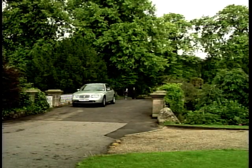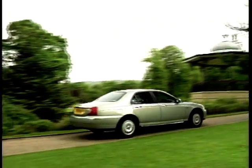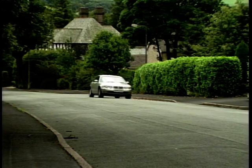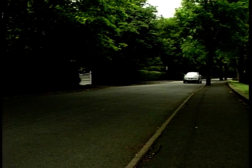Now this is the 2.5 litre KV6 connoisseur model. Now it pulls off smoothly enough, but once it's underway it feels a little bit disappointing. The engine doesn't quite pick up as quickly as you would like. It feels a little bit lethargic. Now I haven't driven either the 1.8 or the 2 litre models, but the performance from this engine suggests to me that they may feel quite sluggish. But if it's not an extra kick of power that you're after, then the Rover 75 is a solid, reassuring drive.